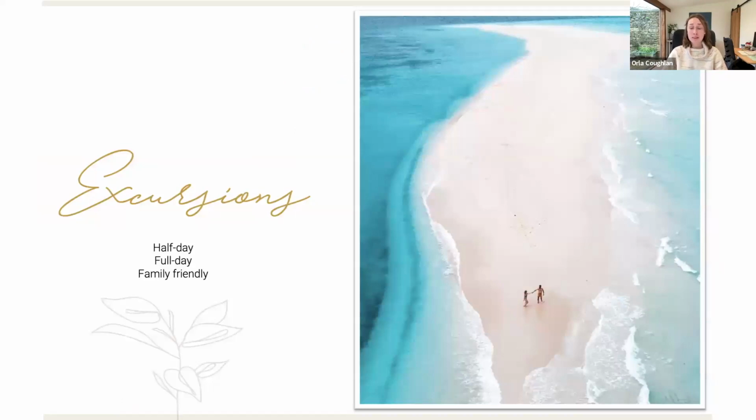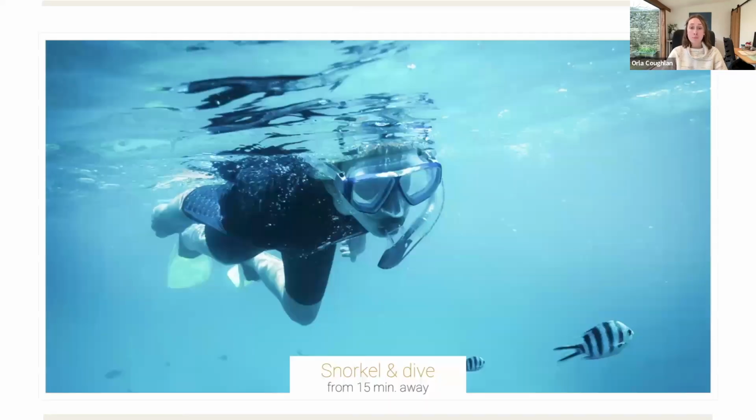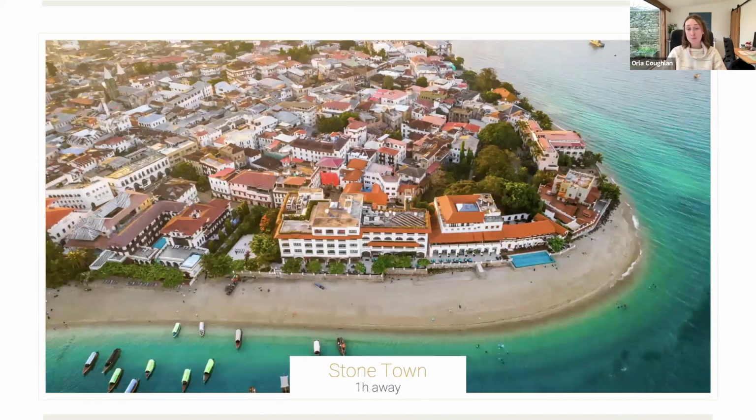But Zanzibar is a really cool destination. It's really easy to twin with safari or as a winter sun destination in itself. And there's a lot to do on Zanzibar. And we can help with arranging different excursions around the island. We have our favorite snorkeling and diving locations. Stone Town is a really great excursion. I definitely recommend getting a guided tour here. Because there's so many different streets, and you have the slave museum and the memorials, and you really wouldn't find it unless you had a guided tour. So it's definitely worth doing that.